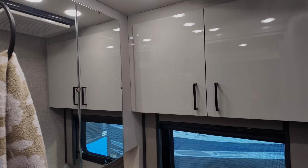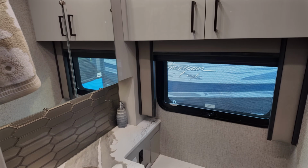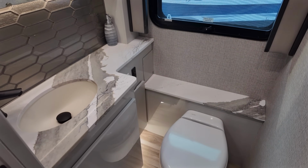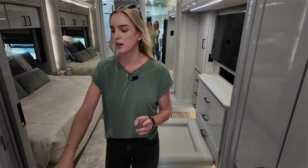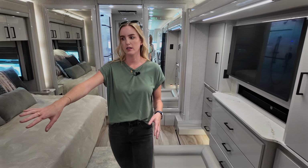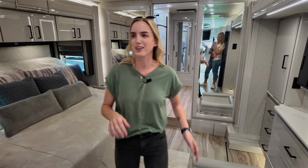We can do that. Then in here is the half bathroom. This was kind of the standard one that they had from the 45K. We didn't really make any changes to that. People always ask, why do you need a half bathroom? I'll say two good reasons. One, it's great for travel days because when the slides are in, you can't walk past this, so it's really nice to have. And then that's Chris's bathroom because he makes a mess, so he can just shut the door and I don't have to look at it.